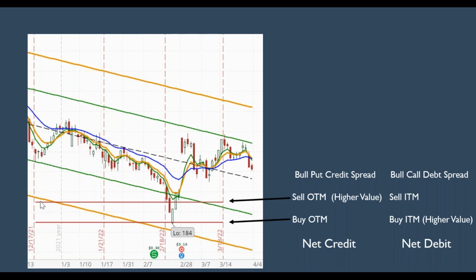For a bull call, which gives you the same setup really, what you're doing is you are buying this one that has a higher value, but you're selling this one, okay? So you're buying one that has a higher value than this. So for a bull call debit spread, you are going to be putting money out, okay? You have to buy that vertical spread. For the credit spread, you're going to be getting a net credit, so you're going to be bringing that money in.